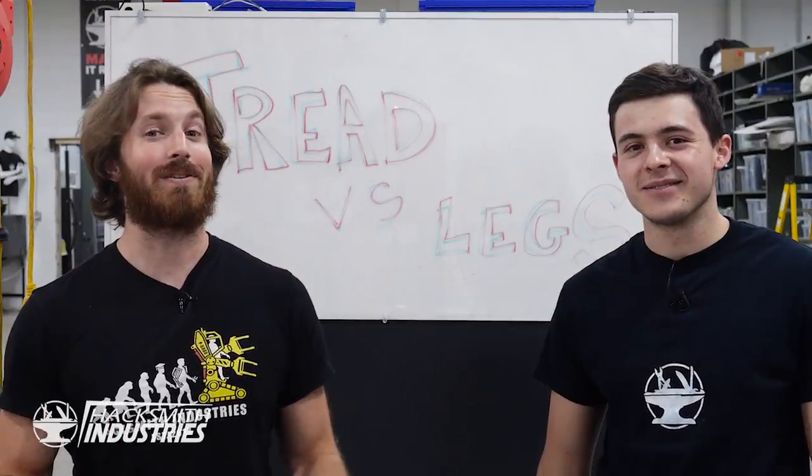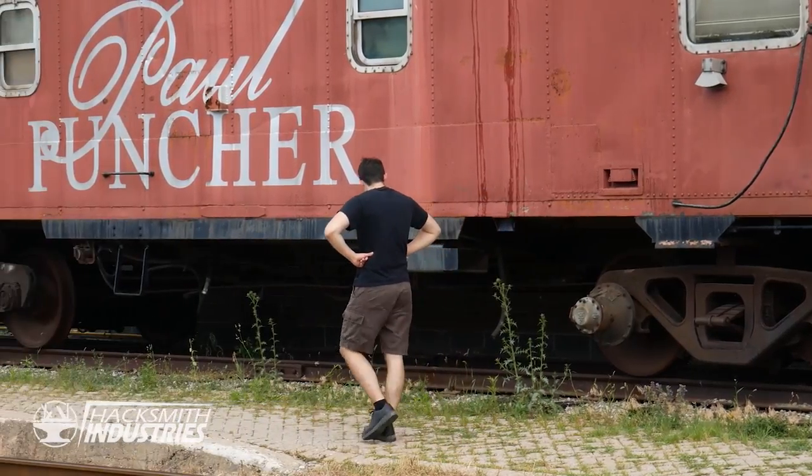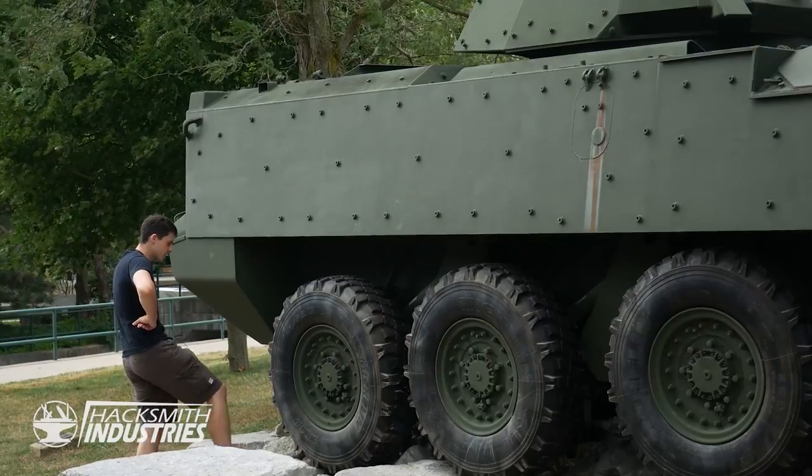And now we know without a doubt what we're going to use for the power loader. We're gonna use treads. Wait. Just kidding. We actually decided on tank treads a long time ago. I don't think these are the tracks we're looking for. What a weird tank. It doesn't have treads.